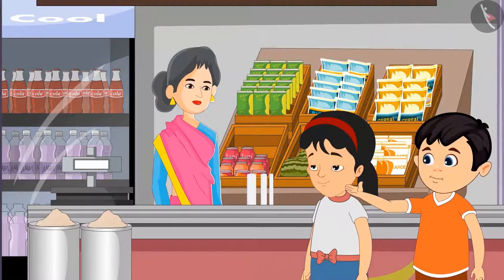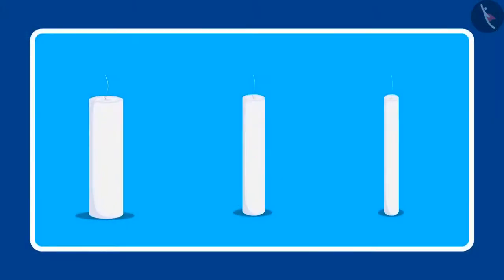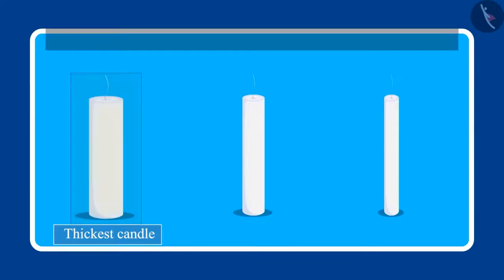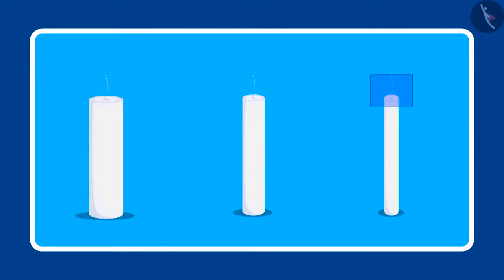Pinky, this candle is the thickest. Let us take this. Okay, Chotu. Children, Pinky and Chotu took the thickest candle. Can you tell me which of the three candles is the thinnest one? Yes, this is the thinnest candle. Was your answer the same, children?